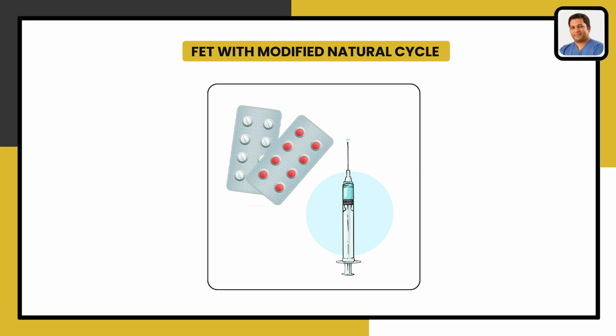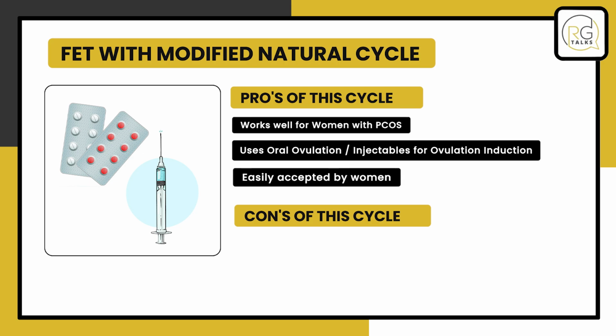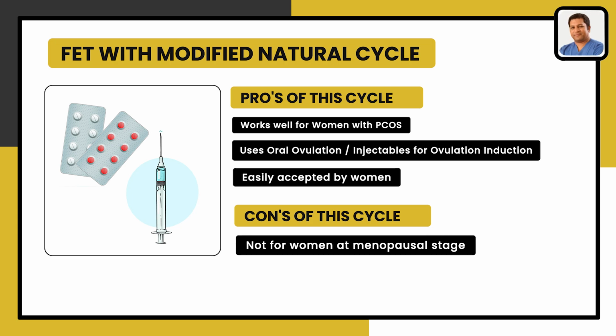A modified natural cycle is where we induce the follicular growth with the help of oral medications or injectables. In certain cases, this works fine, especially in women with polycystic ovarian syndrome who would not be growing a follicle in most of their natural cycles. This treatment cycle is also easily accepted by the patient. But in some cases, again, we cannot carry out even a modified natural cycle, especially in women who are approaching menopause and have come for an embryo transfer.